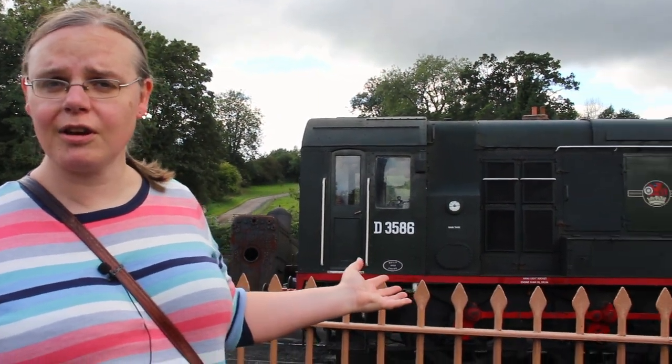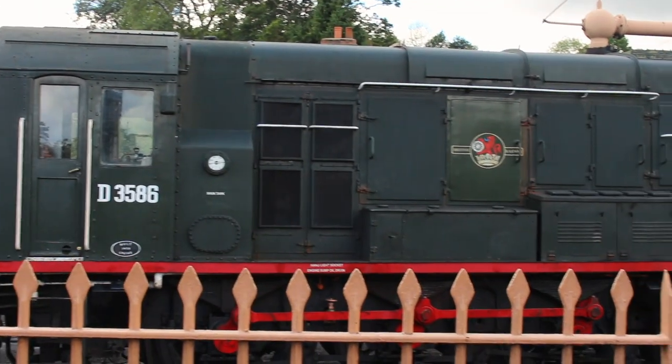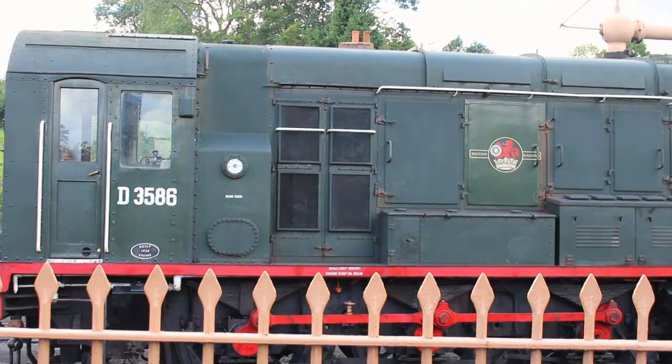Found ourselves a Gronk. I do love a good Class 08 shunter, and we've got one here at Bridgnorth. I presume it's used for shunting around the loco shed.